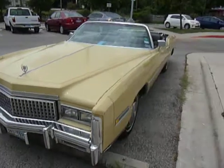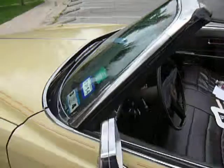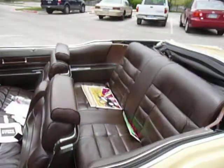I don't know what year this would be. This would be a, let me look. Oh, I can't tell, but I'd say it's a, I don't know what it is, but it's a classic.